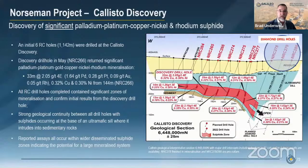you'll see here that we have undertaken a large amount of RC drilling already, and we are continuing to drill at the moment. The discovery hole was 33 meters at just over 2 grams 4E. When we talk about 3E or 4E, what we're saying is really it's 3 elements or 4 elements. It's a convenient way of describing the overall mineralization of that intersection. So in our case, when we say 4E, that's palladium plus platinum plus gold plus rhodium. The other way we report is 3E, where we initially get the results without the rhodium. So 3E is palladium, platinum plus gold, and of course the copper and nickel that is associated with it.